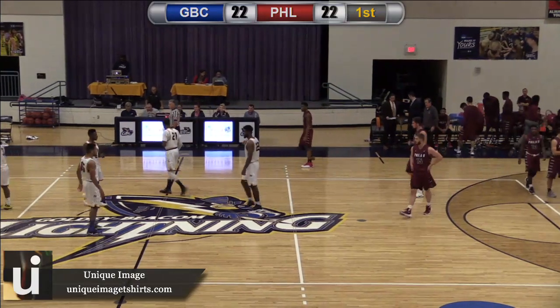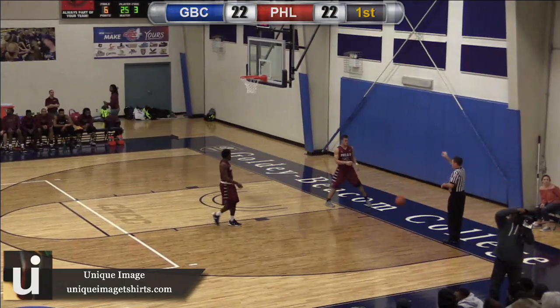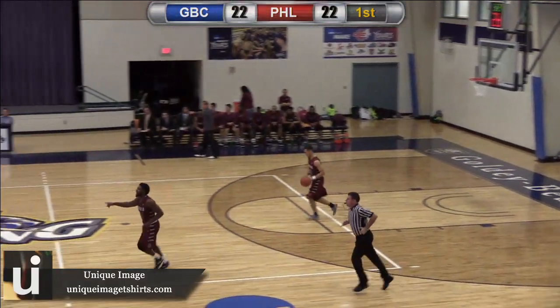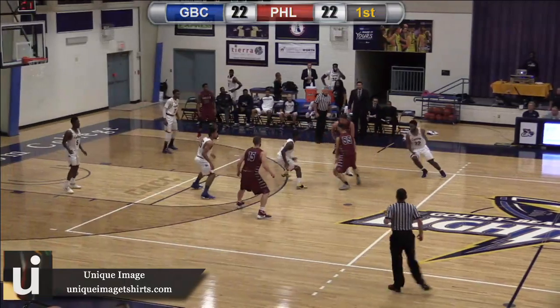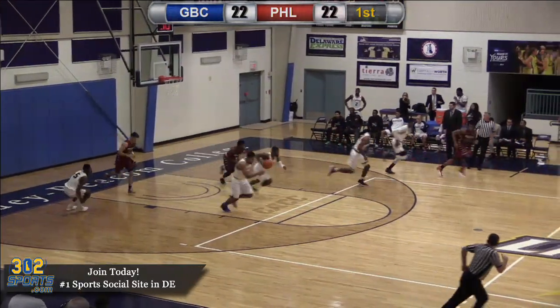In both of the first two games for Philly U. So they're doing a nice job on him. DeCiccio with the ball will bring it down with 5:20 to go in the first half. Game's all tied up. And there's almost a nice seal. DeCiccio gets the ball back, puts it off the rim, no good.